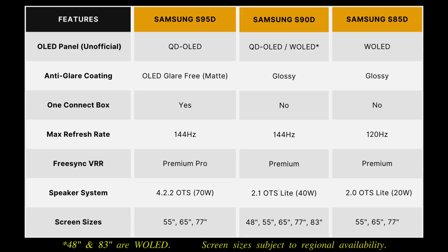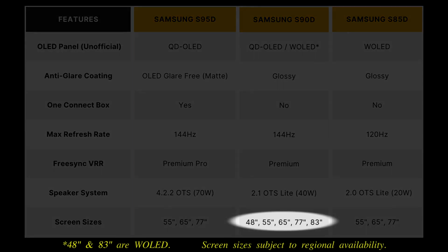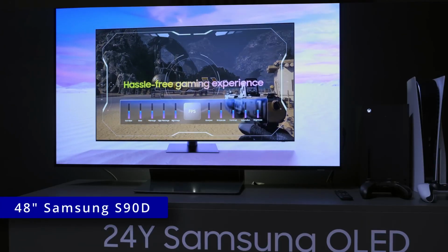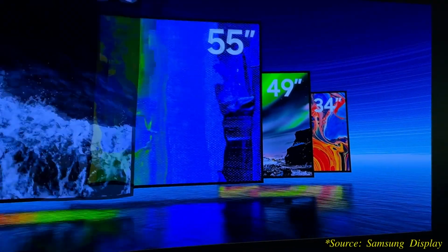In European markets, including the United Kingdom, the Samsung S90D will be available in 5 screen sizes of 48, 55, 65, 77 and 83 inches. Unfortunately, the smallest 42-inch model won't be coming to Europe for reasons known only to Samsung. Naturally, the 48 and 83-inch S90D will 100% be using a WOLED panel, since QD-OLED screens are not manufactured in these sizes yet. Logically, the 55, 65 and 77-inch S90D should be QD-OLED, but there's no guarantee, particularly across different regions, since Samsung won't explicitly advertise any of its 2024 OLED as QD-OLED.